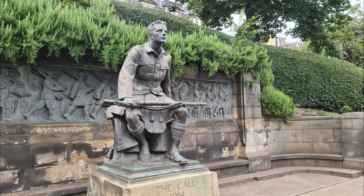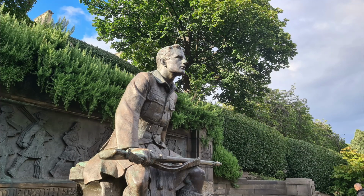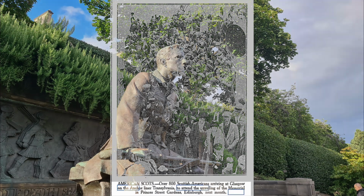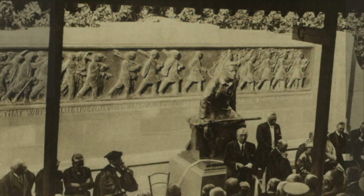The creation of the sculpture and the memorial took a total of 3 years from the initial planning, and the total cost, said to have been £10,000, was raised through donations collected by branches of the St Andrew's Society throughout the United States. Over 800 Scots Americans made the journey to Edinburgh to witness the unveiling of the memorial, which took place on the 7th of September 1927. The unveiling was carried out by Alanson B. Houghton, the United States Ambassador to the United Kingdom.